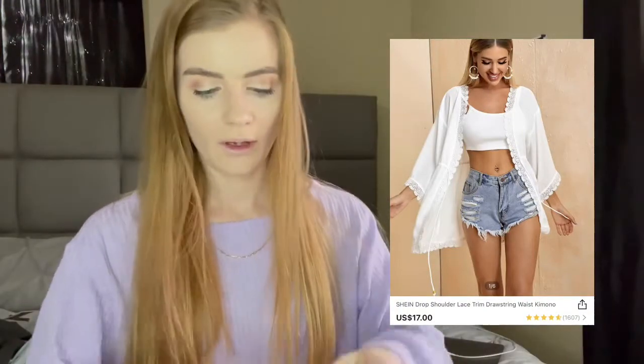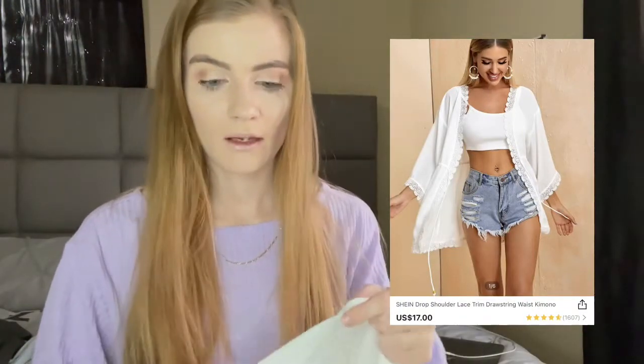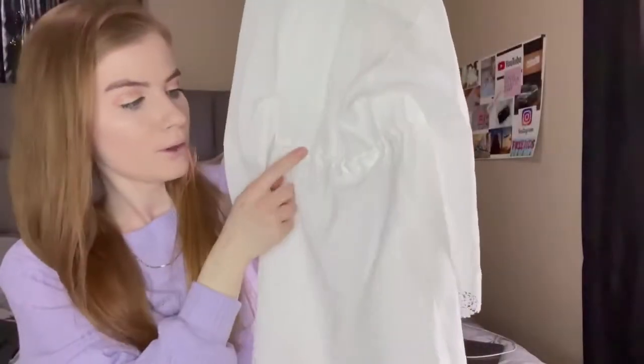I also got something that I planned on wearing at the beach and for summer because it's very cute. It's like a cover-up. I don't know if it's specifically made for bathing suits or if you can just wear it over any outfit. I think it would look really cute with a dress too. This I ordered in a small. It's a very cute cover-up, and it's got a band in the middle, halfway through.